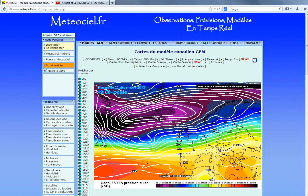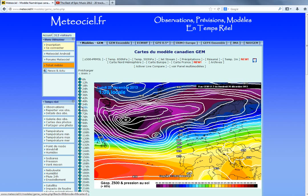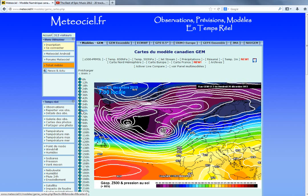Here's the new low coming. 60-hour chart, there it is. 970 millibars, developing area of low pressure. Monday 1 AM local time, that is. Advancing onto the 66-hour chart, that low has deepened to 950 millibars.